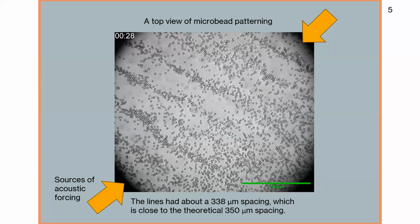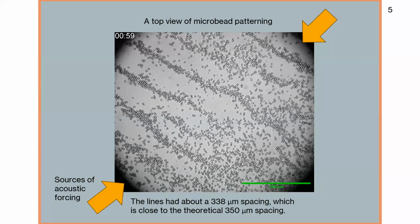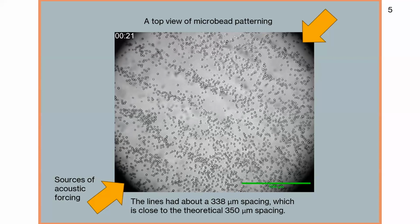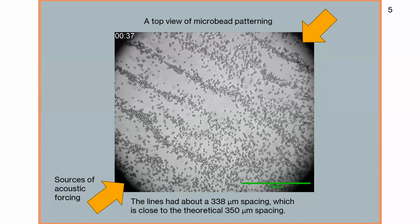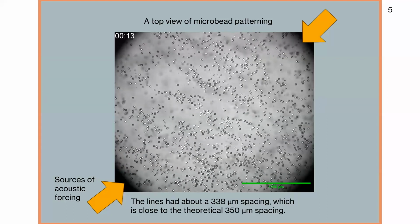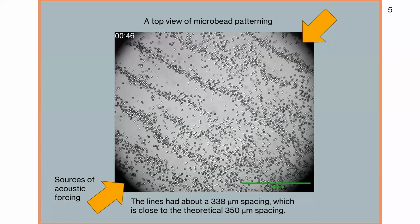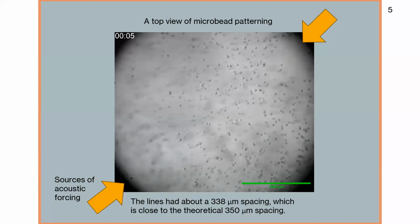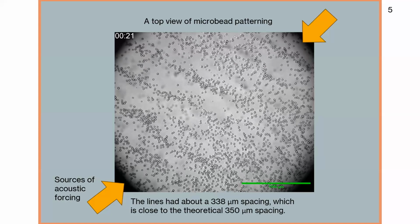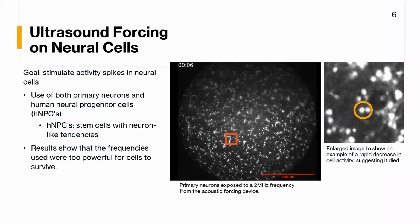The way to quantitatively test that my device works is to measure and take the mean of the spacings between the lines. So this gave me a 350 micrometer spacing. And this was a theoretical version. So the actual calculations that I calculated was 338. So that is quite close. And in conclusion, that proves that my device is successful and frequencies will propagate through the medium.